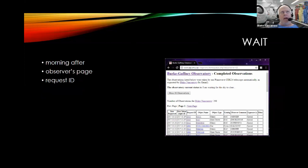I had a job in the queue last night, Messier 85, and something happened. So there was a technical error. That was the email that I received, that my job is still in the queue, and there was something wrong with the camera. So I just have to wait again for that.